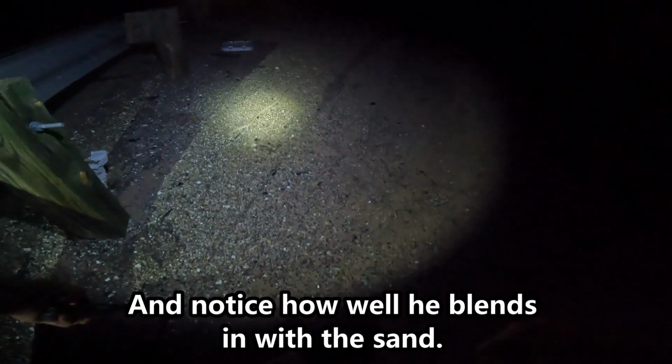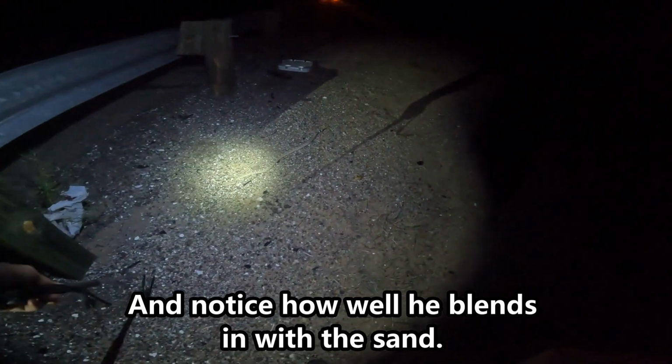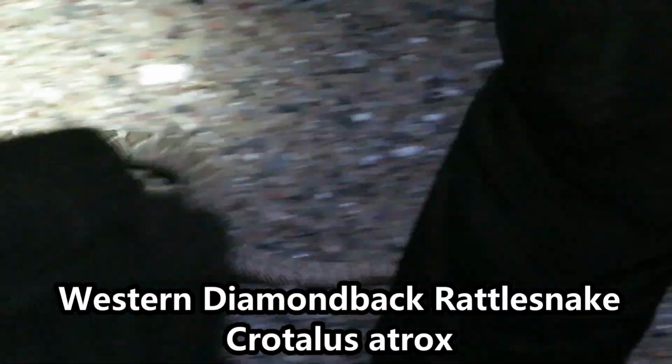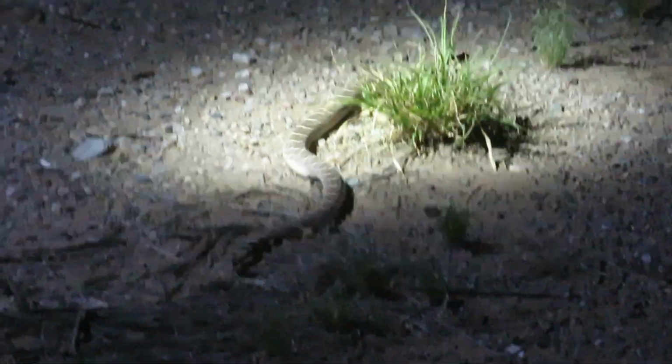It's an adult western diamondback again. Look at that. Oh, he's beautiful. Okay. Yep, go back away from the road, dude. Away from the road. That is a big rattlesnake. Let me get on this side so he goes off the road. There he goes. That is a gorgeous rattler.